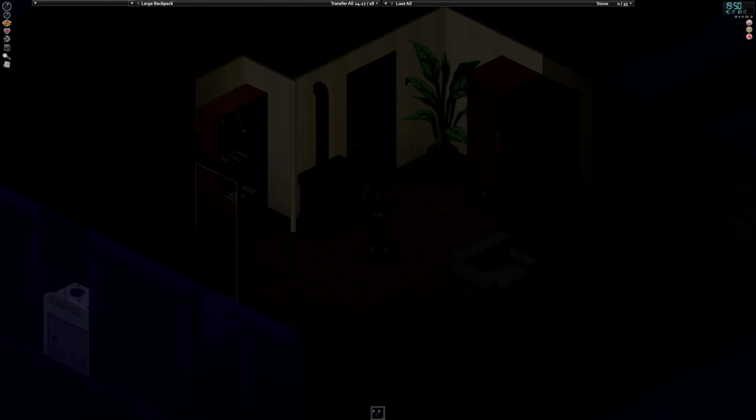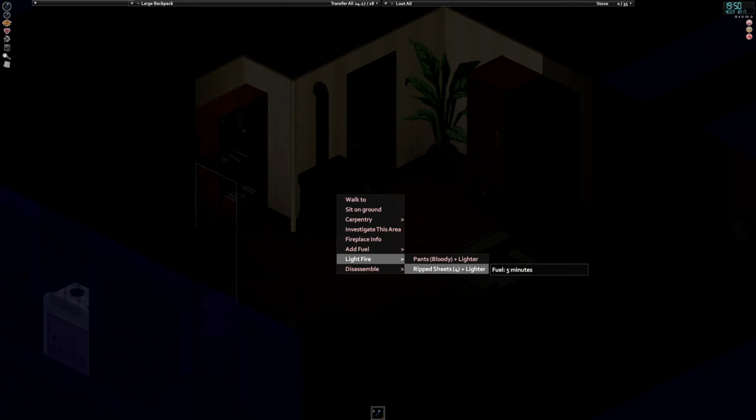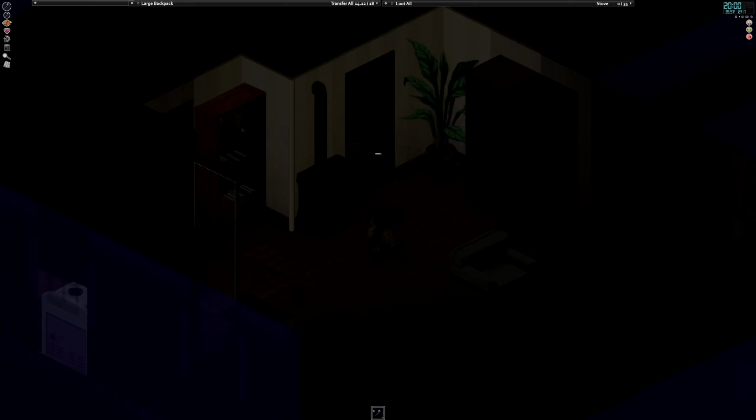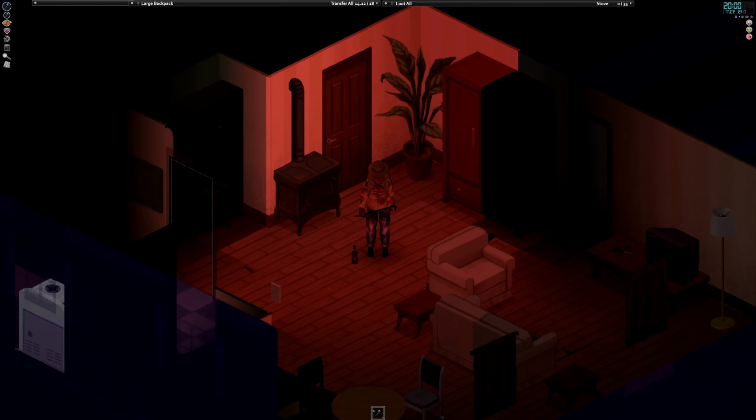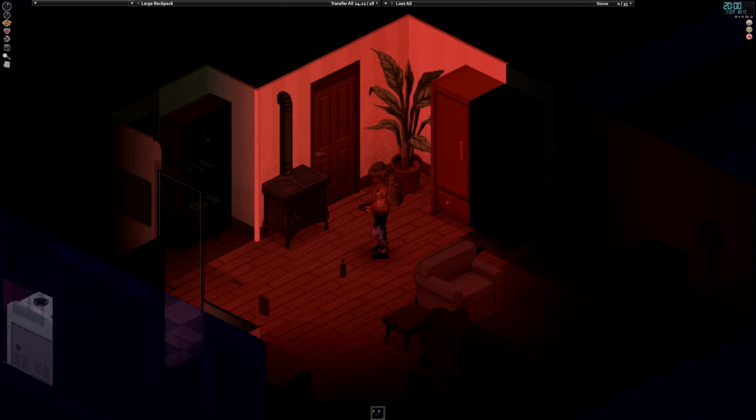If this is to be our final night, we may as well try lighting a fire, right? Maybe at least have some comfort to go out in. That definitely does affect things. Yeah, that is much brighter than before and much more cozy. Look, it immediately shoots up to 77 degrees Fahrenheit. This is by far the warmest we've been in this entire game. I'm definitely okay with taking things easy for a little while longer.